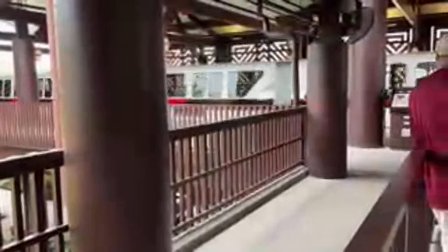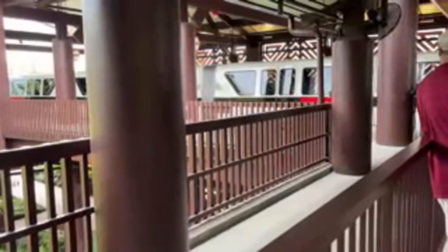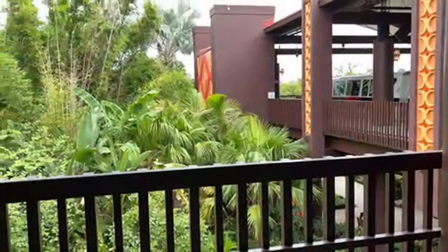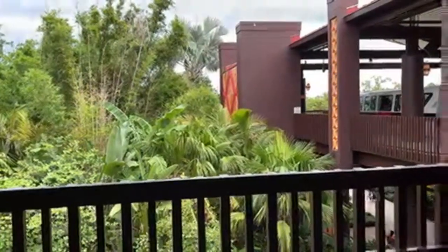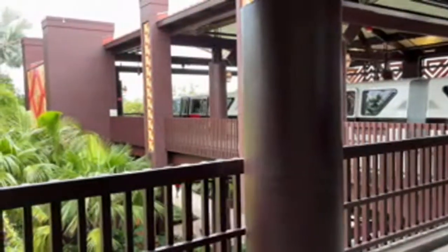So our monorail's coming. We may or may not get on this one, the black and red one. We had just finished a half-hour walkthrough of Poly. First floor, came to the second floor, went outside a little bit, and we're going to take this driving tour of the lake. You get a chance to see Magic Kingdom, and then we'll make a full circle back here. And away we go.